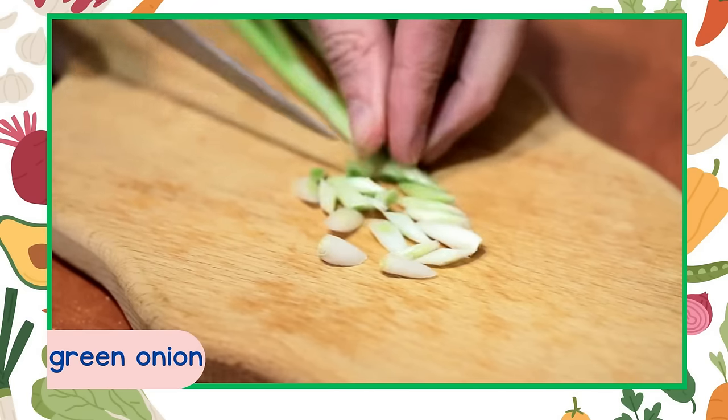How about this one? This one is a tomato. What color is the tomato? The tomato is red. Red tomato. Let's see how many tomatoes I have in my basket. One. Two. How many tomatoes do I have? I have two tomatoes. Let's put it right there.